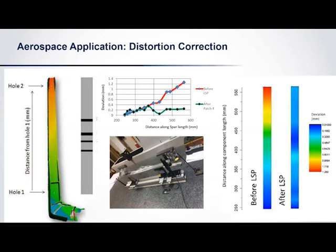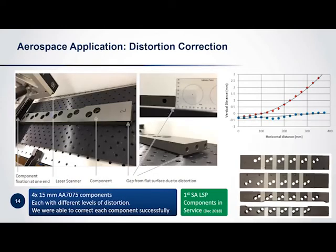So the objective here was not to achieve life enhancement. However, very careful consideration was still required to prove that the structural integrity was not compromised. So although the aerospace component processing has been successful to achieve the objectives, the component isn't in service on an aircraft yet. However, we have subsequently used the knowledge gained from this work to apply the process for another application, and this is for 15mm thick aluminum alloy 7075 components.